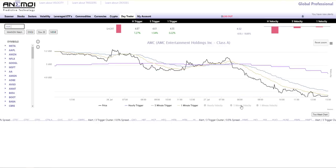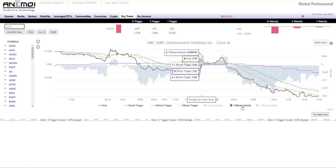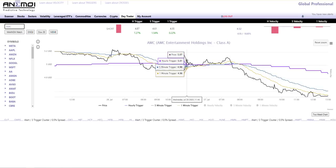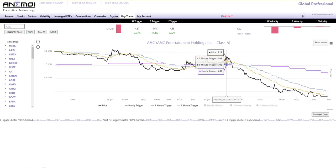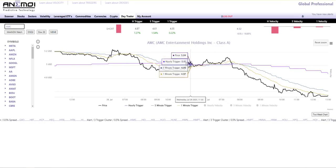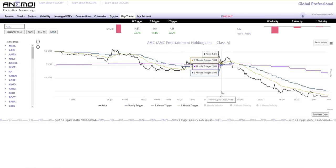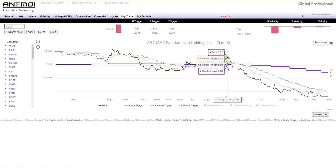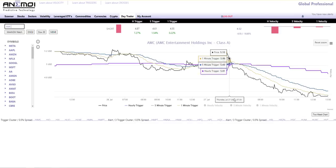Well, what happened was the 1 minute and the 5 minute velocity was increasing. So you can see these, the black line represents price. So you can see a move here to 507, a move to 509, a move to 512. So you're making progressively higher highs into 7:19 in the morning my time. So 10:19 in New York.